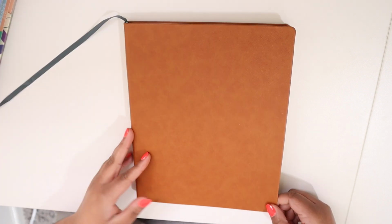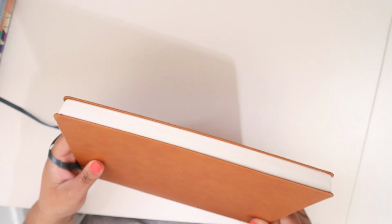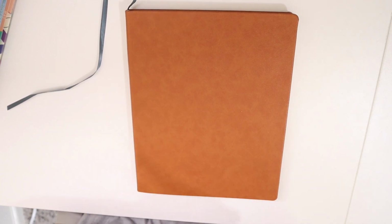This planner has a few less customizations because it is book bound, but it is a very great planner. It's an 8 by 10 size, which makes it portable, sleek, and easy to take on the go. This planner does not have monthly tabs. However, Erin Condren does have adhesive monthly tabs that you could add to the side if you wanted to.